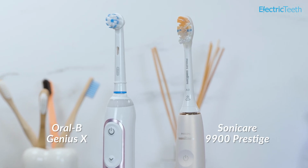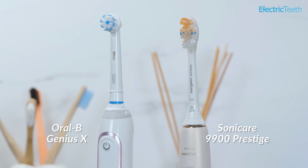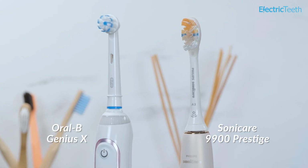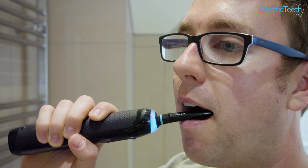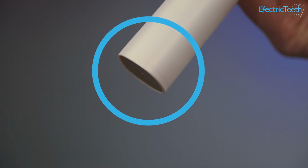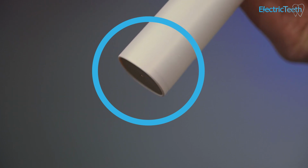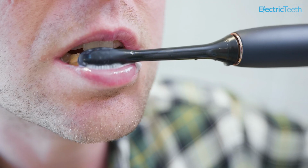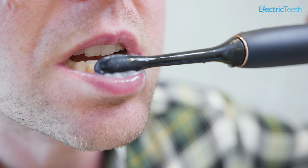Another little difference here is the actual overall size of the brush head. The Oral-B has a small round brush head compared to the slightly larger and more ovalish shaped brush head of the Philips Sonicare. Both of these brushes have pressure sensors built into them. Now, the Genius X has a light ring at the top of the brush handle which will illuminate red when the pressure sensor is activated. On the Prestige, this is a purple light at the bottom of the brush handle. A subtle difference is that when the pressure sensor is activated on the Prestige, the brush handle will also vibrate, giving you an extra alert that you are brushing too hard.